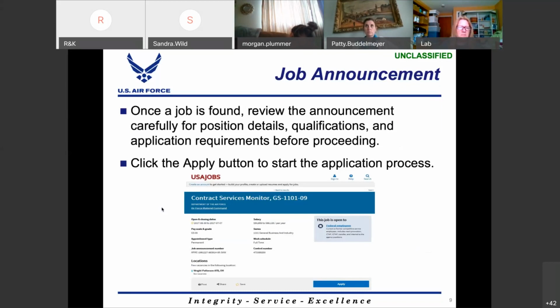So it takes some time with each announcement to read through everything because they aren't short, but it will save a lot of stress in the long run when the applicant knows for sure they qualify, they have everything that they need to apply. So when they hit that application button, they're ready to go. They have everything and everything is ready, and they do feel that they will qualify for the position.